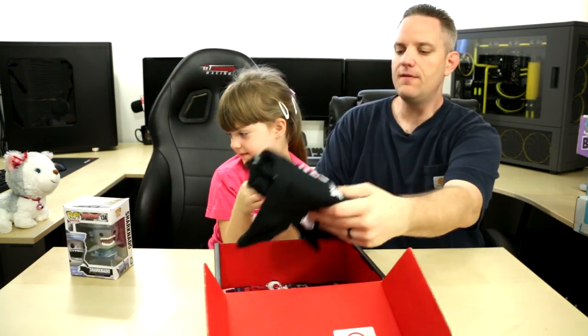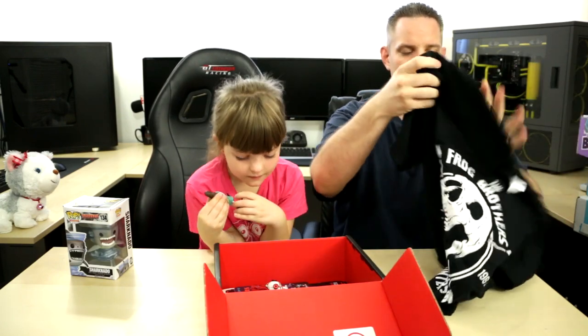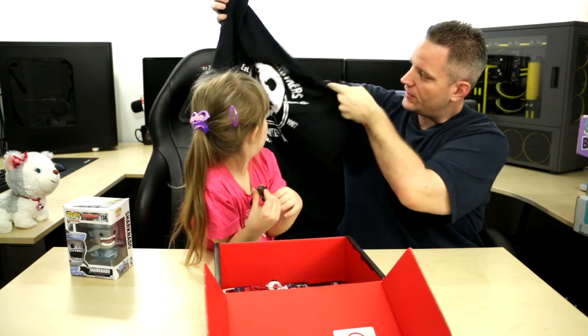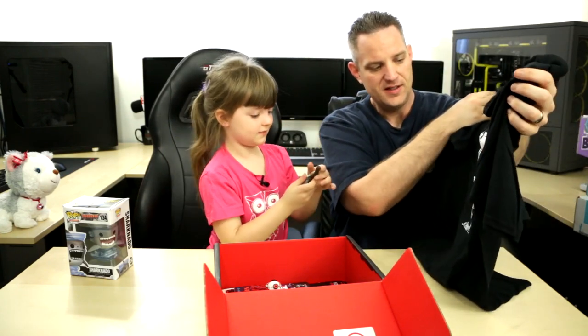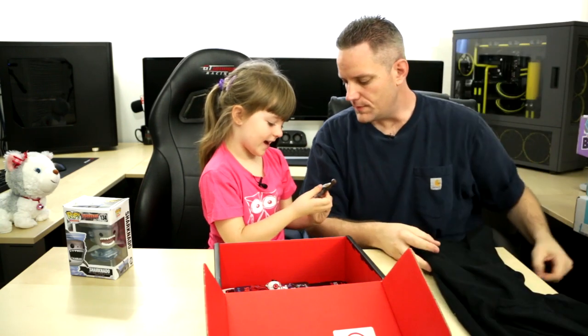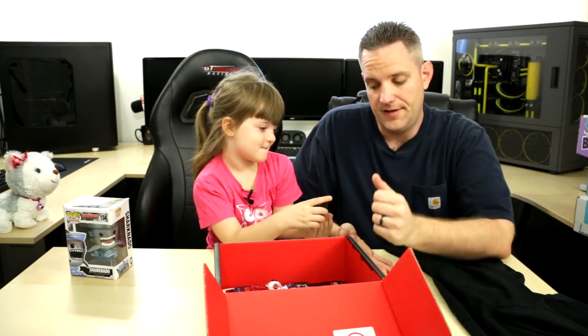Mm-hmm. All right, so of course, every single month it does have a T-shirt in it. And this one's T-shirt is the Frog Brothers Vampire Hunters. I'm not exactly sure what this is. It's a mashup of some sort, I'm sure. But this is kind of cool. I'll wear this. I like Sally. Can I have it? I like Sally. How did I know that was going to happen?